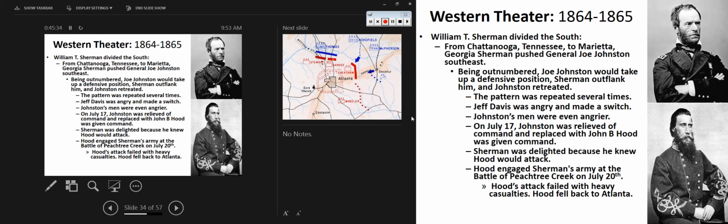And then we have the March to the Sea in the Western Theater. So we've got Sherman in the Atlanta campaign. The goal is to take Atlanta. Atlanta has obviously got a lot going on for it. It's a capital, it's a railhead, and it is a manufacturing center for the Confederacy. So the goal is take Atlanta, and then from Atlanta, march to Savannah.